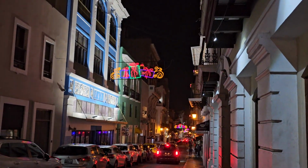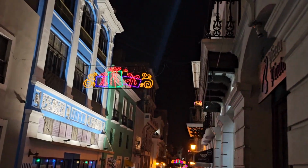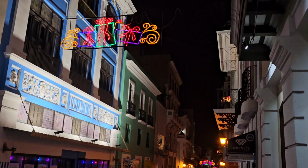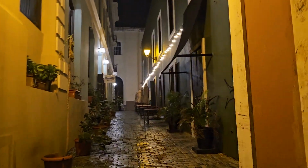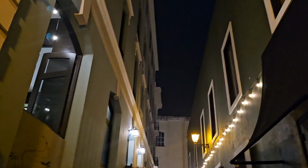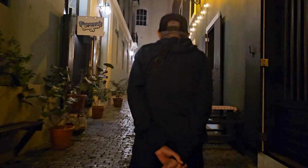After a long day in Old San Juan, it's now time to embrace the beauty of the night and to wrap up our day and get ready for the next day. But something to remember is that the streets of Old San Juan are bustling and wonderful and take on a different look and feel at night. So there is always reason to explore some more at night.